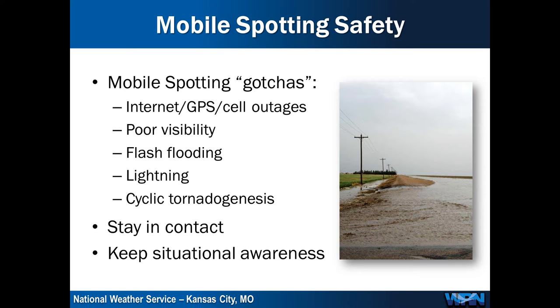Flash flooding is always an issue when you're out spotting, especially if storms are moving over a location that you're planning to head to or your current location can really build up the water on those road surfaces. So just be cautious when you're driving and try not to cross roads that do have standing water on them. We talked about lightning, but again, just something that can be really hazardous, even if you think you're a good location away from that storm. So definitely try to stay in the vehicle as much as you can and stay low if you do have to be outside. And cyclic tornado genesis, like we showed in that video, there could be another tornado developing near your location, even if you're fixated on a different thing. So definitely something to watch out for there.